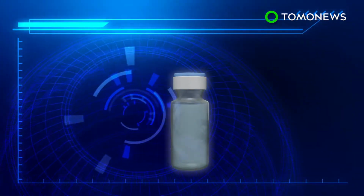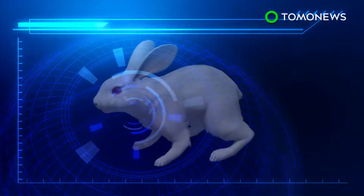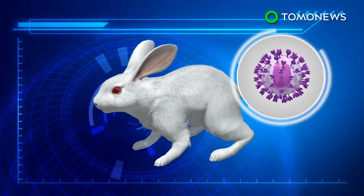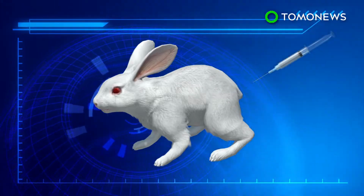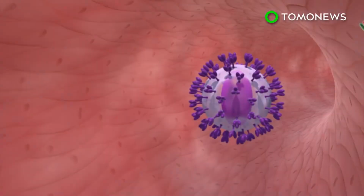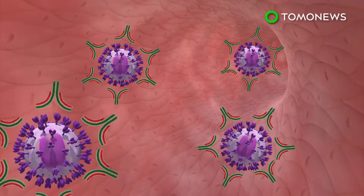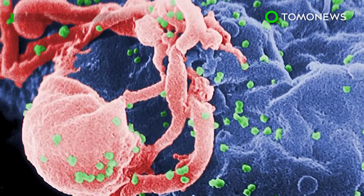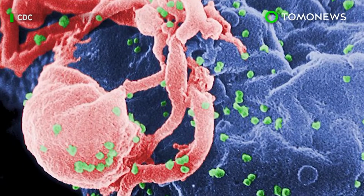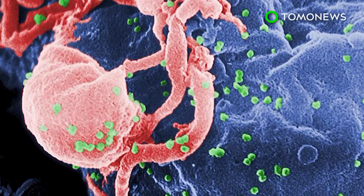Using a synthetic chemistry method, scientists have now designed a vaccine combining a GP120 fragment and a sugar molecule and tested it on HIV-infected rabbits. The vaccine prompted the rabbits' immune systems to produce antibodies that physically bound to GP120, found in 4 dominant HIV strains. It takes roughly 2 years to build immunity against HIV, so despite sticking to the virus, the antibodies weren't able to prevent further infection.